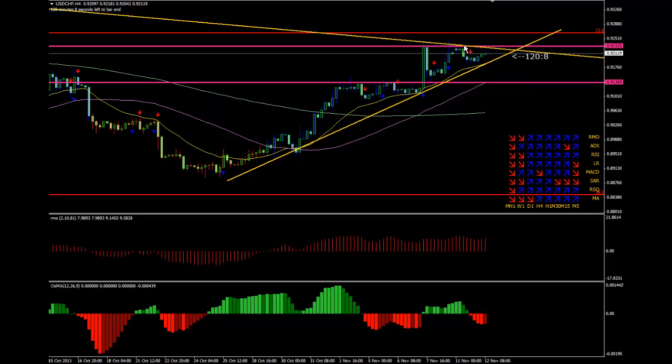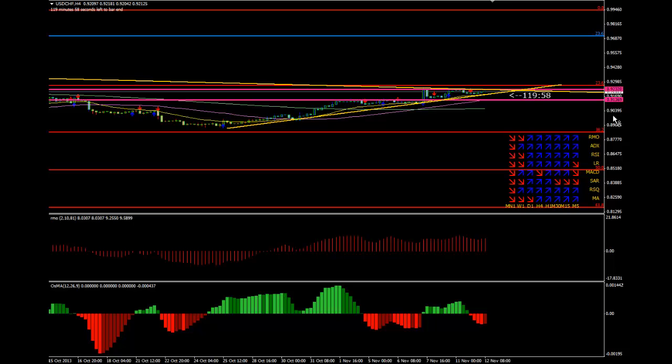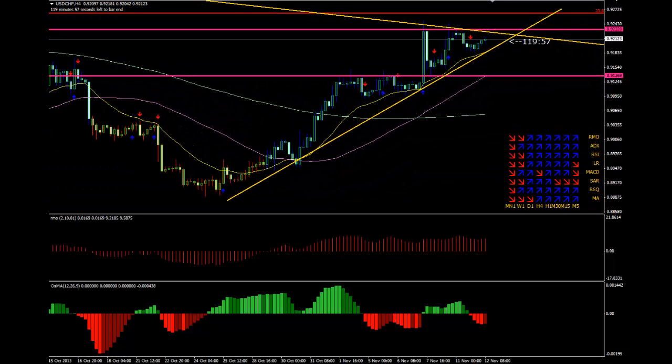We haven't made a new swing high. We've made a new resistance level high. We've got to get above that 23.6 in order to be swinging higher, and then we could target that monthly fib 23.6 to the top side, which is a good 300 pips away.